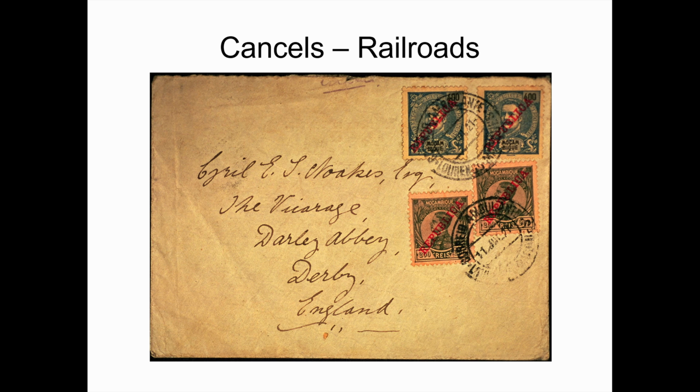We also have railroad cancels in the area around the mouth of the Zambezi River, the city of Beira, and that may not be the correct pronunciation. There was a rail line that went into Central Africa, into the British territories of Rhodesia, and also what eventually became Northern Rhodesia. And so you would see a lot of British shipping coming out on this rail line, which was built mostly with British money, but terminated on the coast in the Mozambique Company concession.